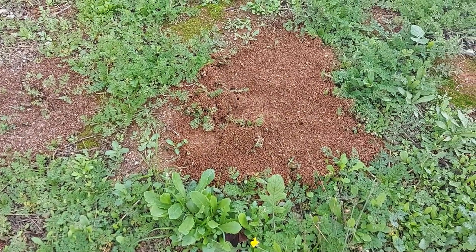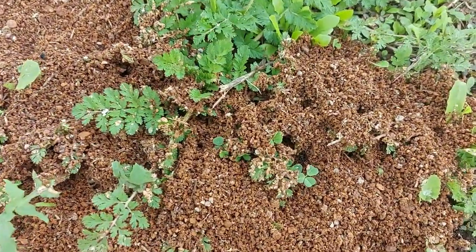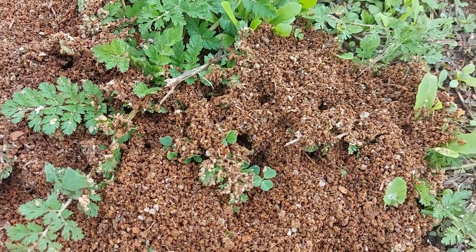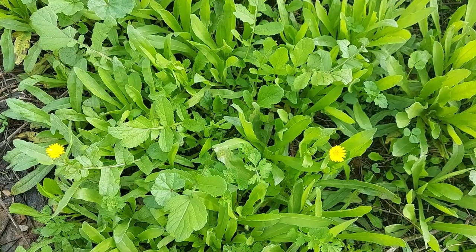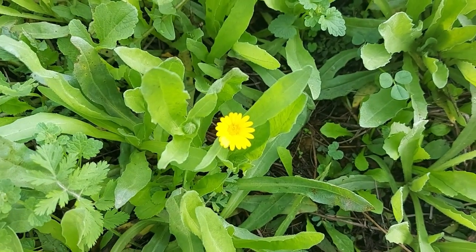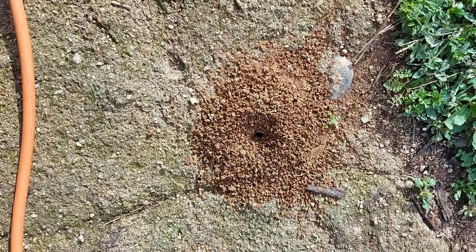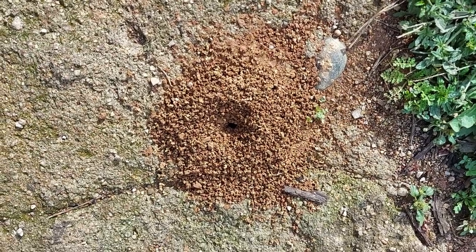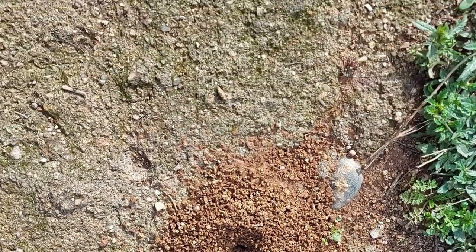Ants at work again. So they've even managed to dig up the path of the ants. Oh, look at this little fellow here. Where is he? There. Where are you taking it?